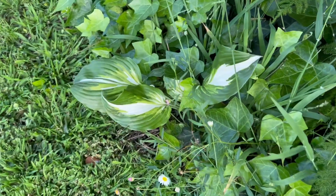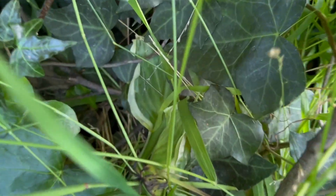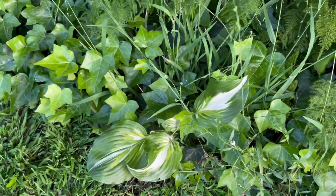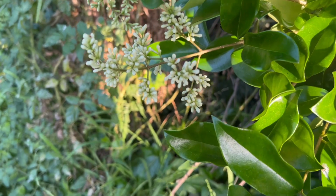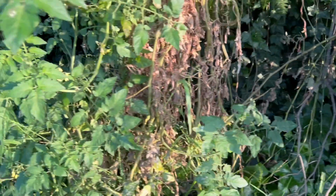Got a beautiful hosta. There was also one back in here. I think you can kind of see that variegated foliage there. I'm going to have to dig that out, clear it up so it can actually do some growing. Got some of the flowers beginning to color up on the ligustrum, so I definitely need to get that pruned back.